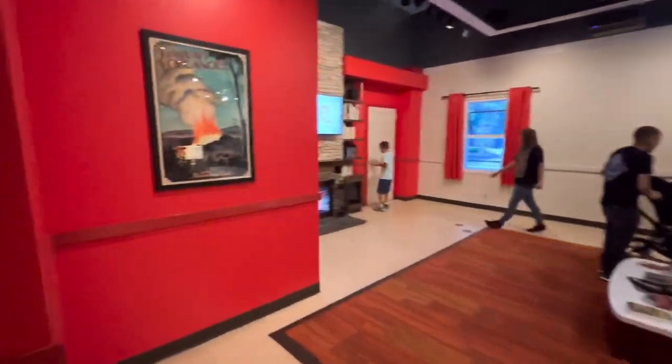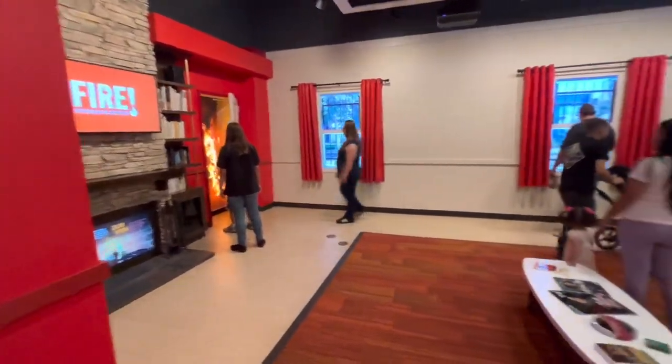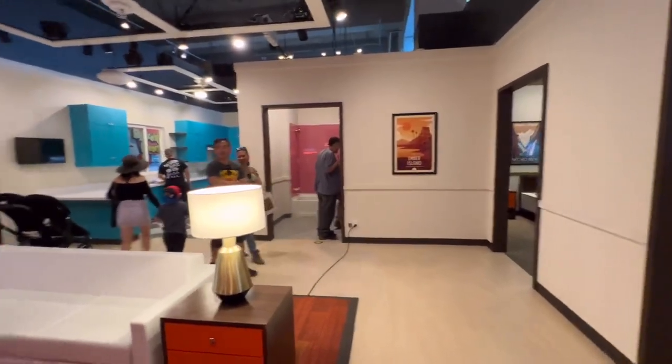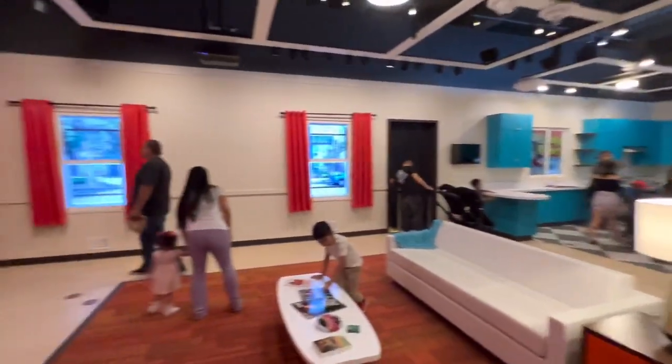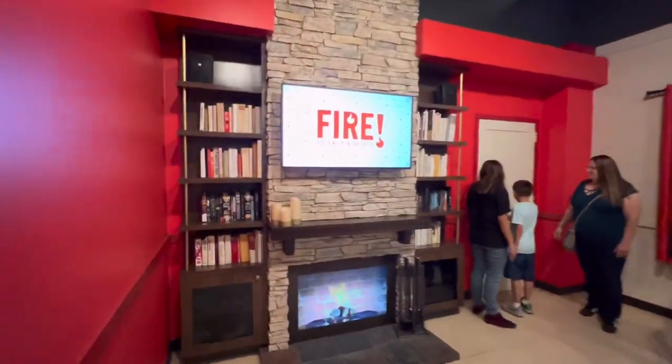Stumbled upon kind of like the California Science Center's House of the Future. Hold on, don't go in there, kid, it's fire in here. It's the House of the Future. Look, kind of look at the House of the Future a little bit. Modern times, Casa del Fuego, it says outside. It's hot. Fire science and safety. Maybe it's like for fire safety, what not to do.